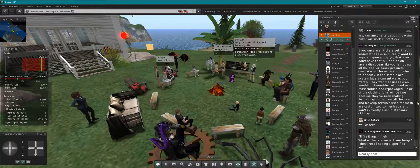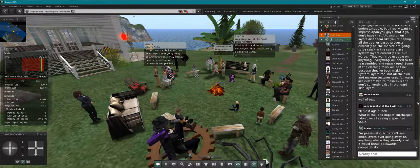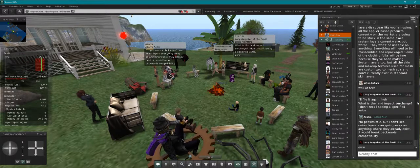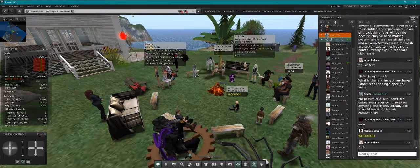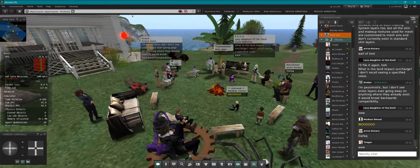Land impact surcharge currently is 200. That is intended to be high enough that you could still get a reasonable number of Animesh objects going at the same time in a region, but restrictive enough that you couldn't have hundreds and hundreds of them.